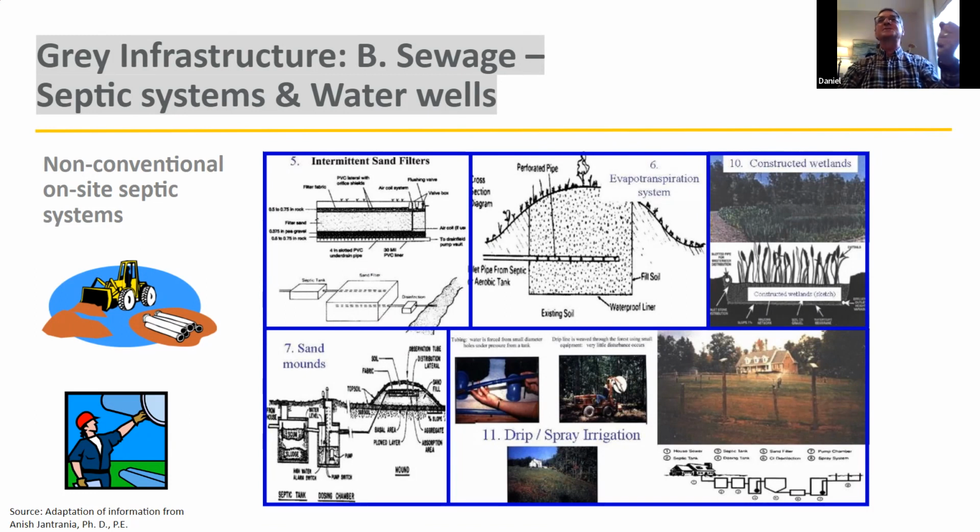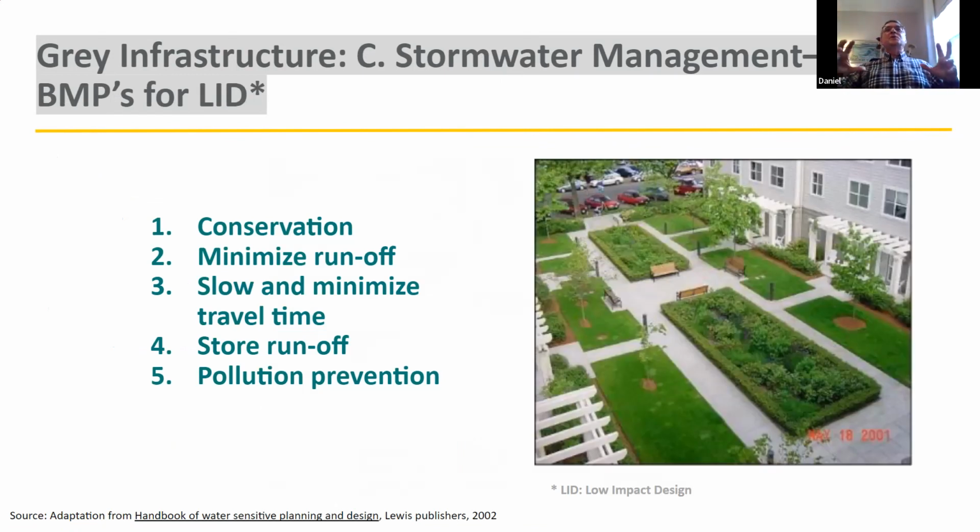And here we have to see if it's appropriate for the subdivision that we're going to have with the property that we want to subdivide. Now, when you want to have a sustainable community that is going to be built, you will also have to deal with stormwater management. And we're going to talk briefly about the best management practices for LID, which is low impact design. First of all, we have to look at conservation, minimizing the runoff, slowing and minimizing the travel time, storing the runoff, and pollution prevention. And here, there's a sequence to respect.